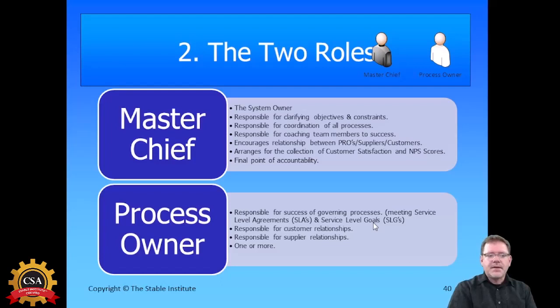So in Stable, we solve that problem by making the senior person in the department or the group the Master Chief. So for example, in development, that would be the dev manager. In operations, that would be the ops manager. In DevOps, that would be the DevOps manager. In implementation, it would be the implementation manager. And so they hold the role of Master Chief. Everybody else is a process owner.